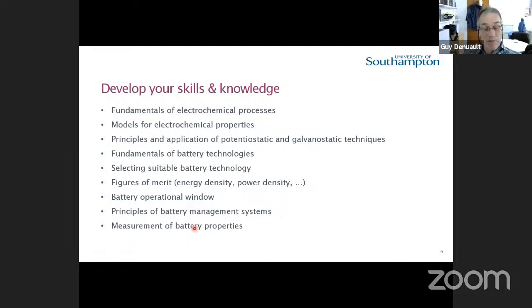We want obviously the students to have a good grounding and knowledge and the ability to apply their knowledge to the selection of battery technologies. Choosing the suitable technology for the application is a key part of this program. But we also want our students to have a strong understanding of the figures of merit, which determine the properties of a battery. For example, energy density and power density, Ragone plots. These are very important in research and development, but also in the use and the management of batteries later on in the job. For example, we're very keen on operational window, which is basically the window of potential and temperature where the battery can operate safely.